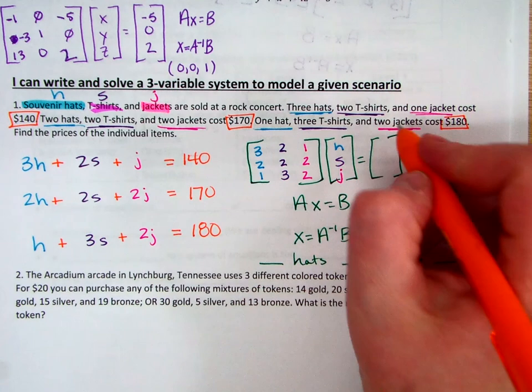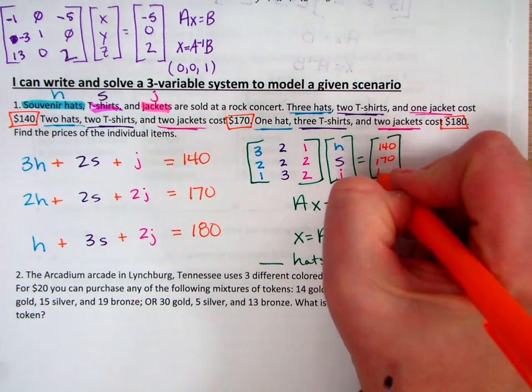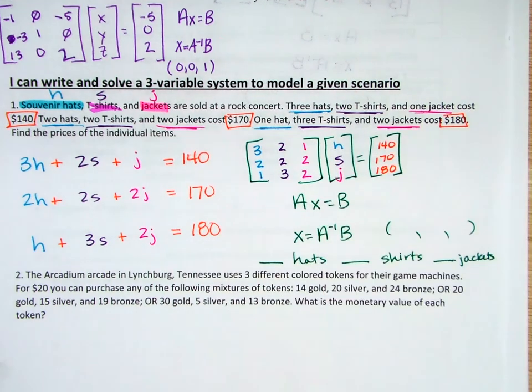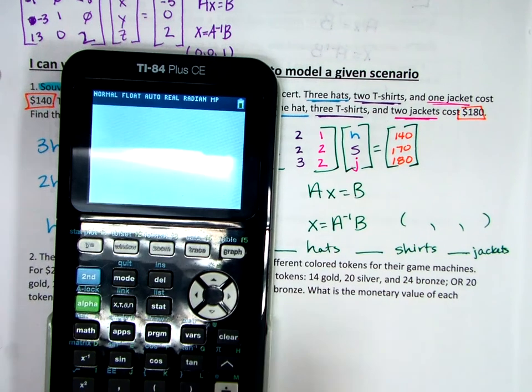140, 170, 180. So now all I do is my calculator until I get my answers. On your calculator, this is tricky, but it's not as tricky as we like to make it out to be.